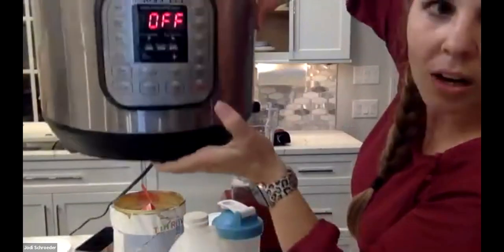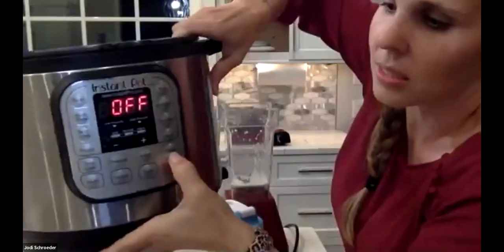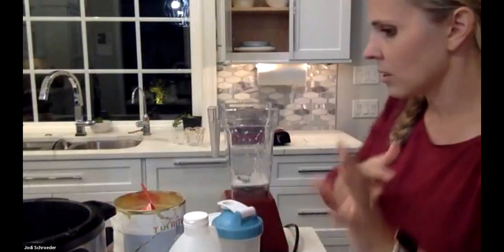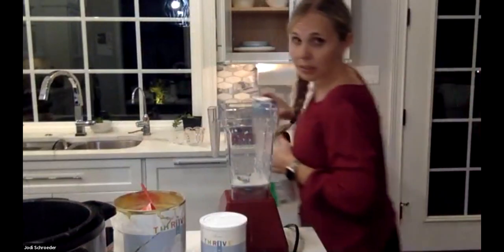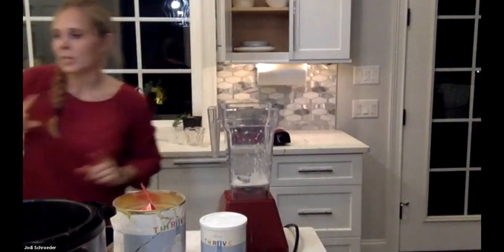I don't know if you guys saw when it was little, but there's my yogurt button right there. I think most Instant Pots have that yogurt setting. So if yours doesn't, maybe you gotta ask for a new one for Christmas. Just kidding. Okay, I'm gonna finish my sweetened condensed milk.